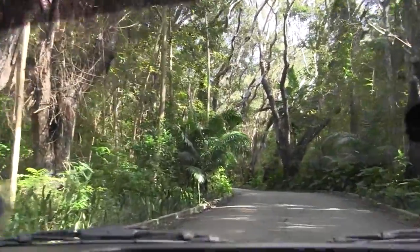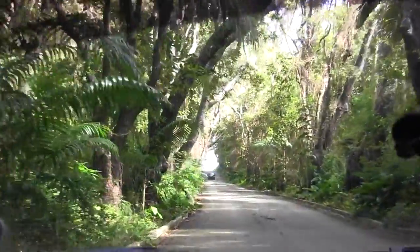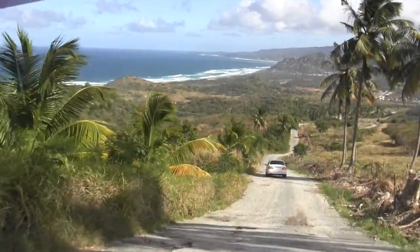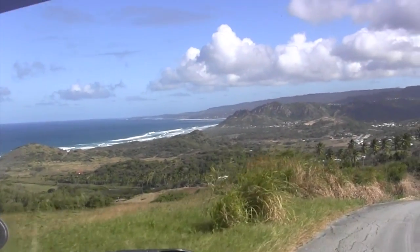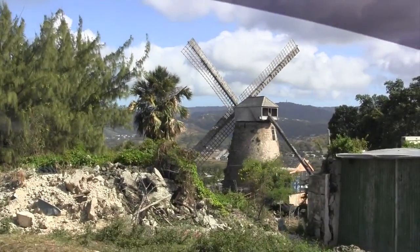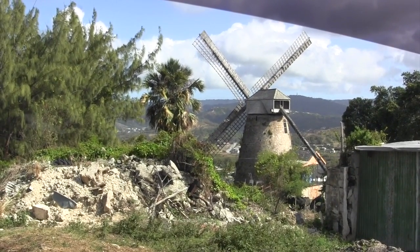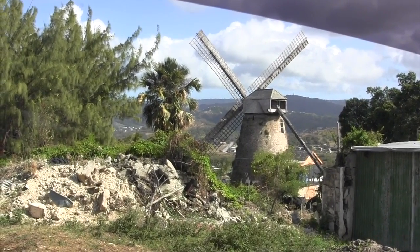This is the main road. Yeah, we are in a jungle environment. It's really nice. What a view. This is the east side of Barbados. Here's a big windmill. The movie we saw at the distillery told about the little kids hanging on to the end of one of these big wings and sailing around. Of course, if they fell off, they could die.